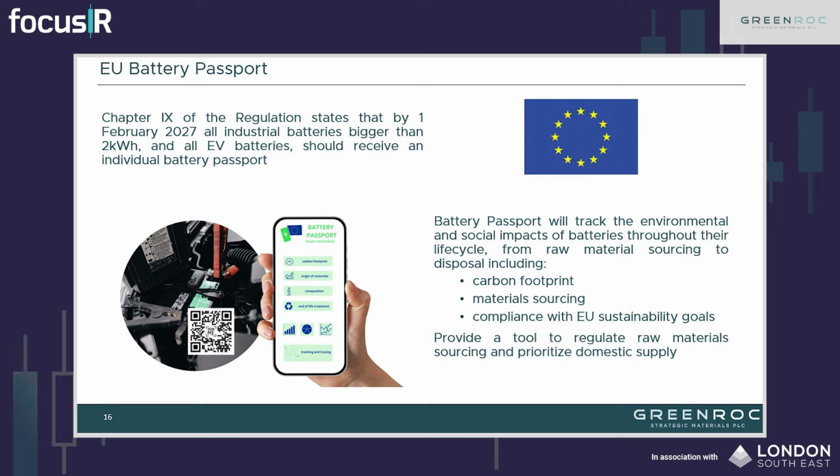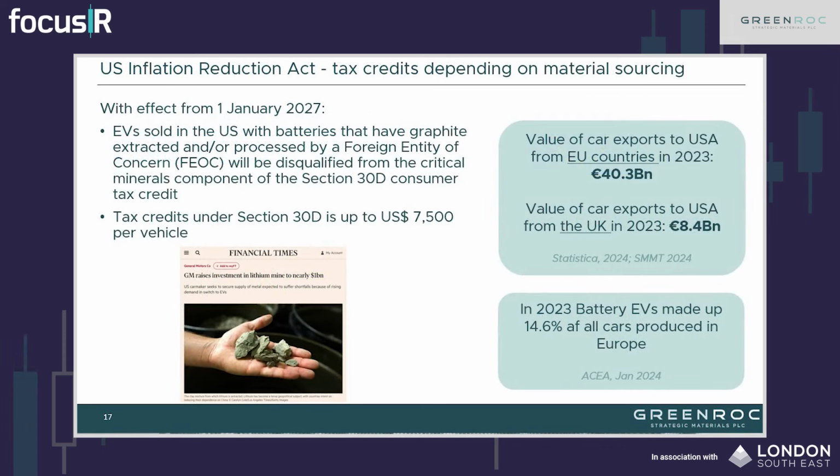Now turning our eyes across the Atlantic to the US, there is the Inflation Reduction Act that has put in place tax credits to electric vehicles. But there's an exception to these tax credits, namely that if the raw materials or components are coming from so-called foreign entities of concern, which includes China, then they do not qualify for these tax credits, which amounts to up to $7,500 per vehicle.